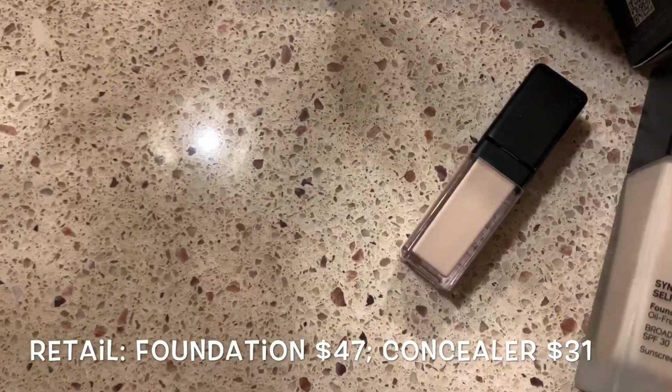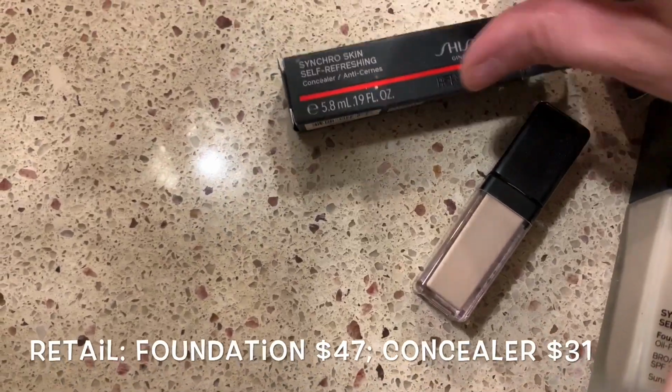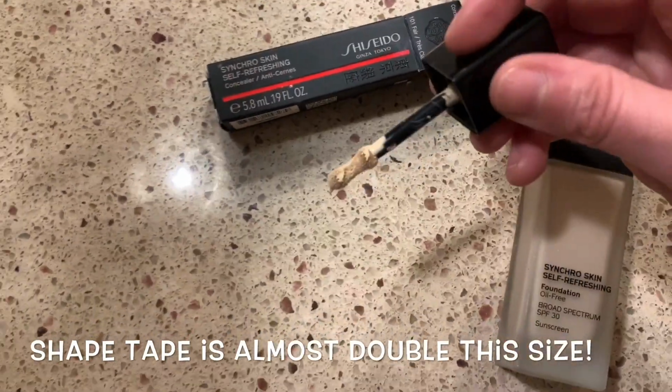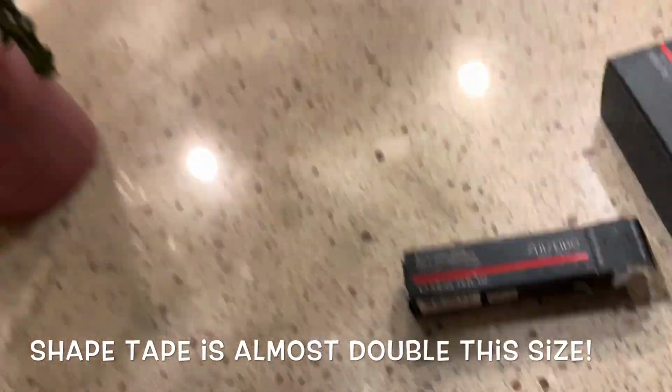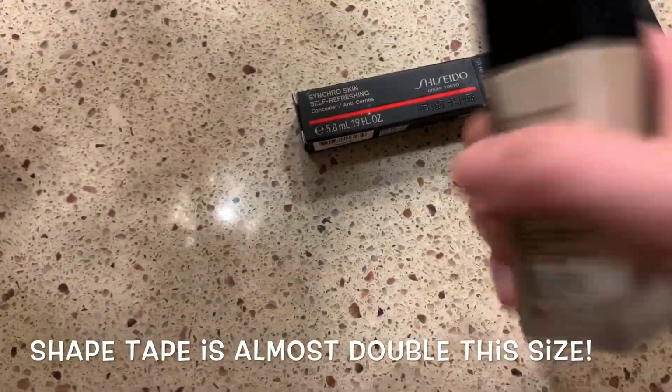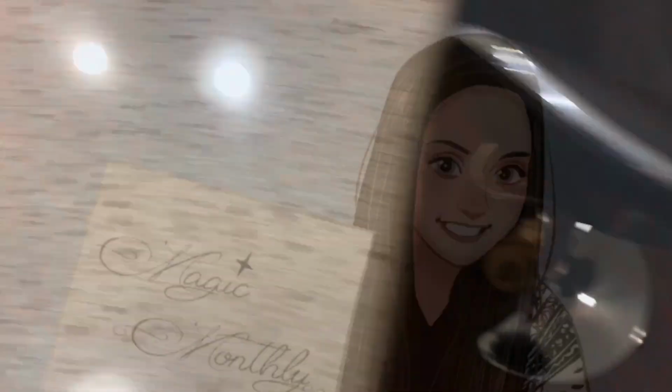So what does it say? It says 0.19 ounces. I don't know. That seems very small to me. But there is the doe foot. I really like it a lot. It's very flexible and nice. So let me get into testing this for a numerous amount of days for you guys, and we'll see what happens.